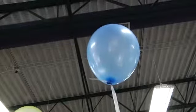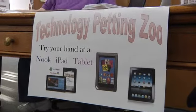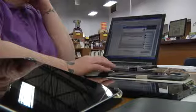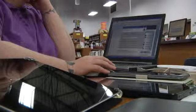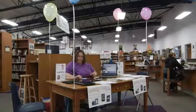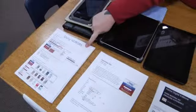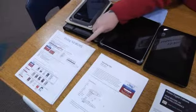Community Library hosted a petting zoo, a technology petting zoo, that is. Patrons interested in checking out reading gadgets could stop by to play with some of the devices or get help with new readers they already owned. During the petting zoo, Technology Services librarian Janet Lubin offered help using e-book devices with the library's newest digital collections.